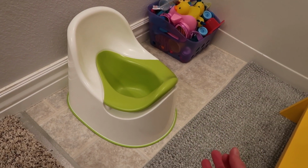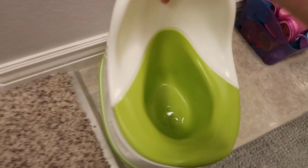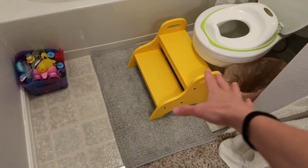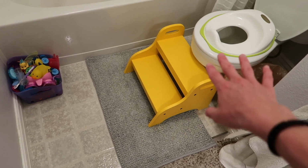Now that she is basically potty trained, all except for nighttime, this no longer stays in here. She uses this potty during the daytime when we're up here, and then this one we keep in her room so that if she has to get up at night to pee, she can do that. So that's why this one is no longer living inside of the bathroom. Not to mention, I don't wanna overly crowd this space. It's already pretty cramped as it is. So I wanna make sure that there's enough room for her to get up and onto the toilet without falling and tripping over something.